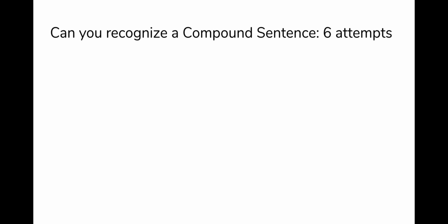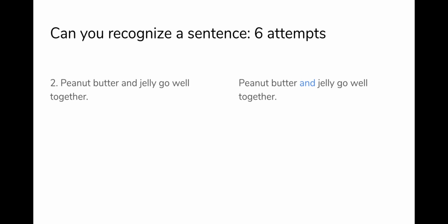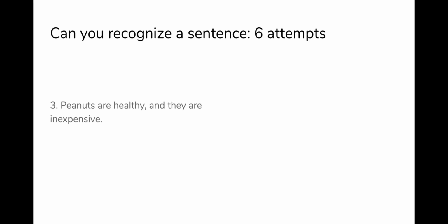All right, 6 attempts to see if you can recognize a compound sentence. Here we go. We're going to go fast. You can pause your video and make a guess and then hear the answer right away. Number 1, peanut butter is good and healthy. Not a compound sentence. Number 2, peanut butter and jelly go well together. Not a compound sentence. Number 3, peanuts are healthy and they are inexpensive.